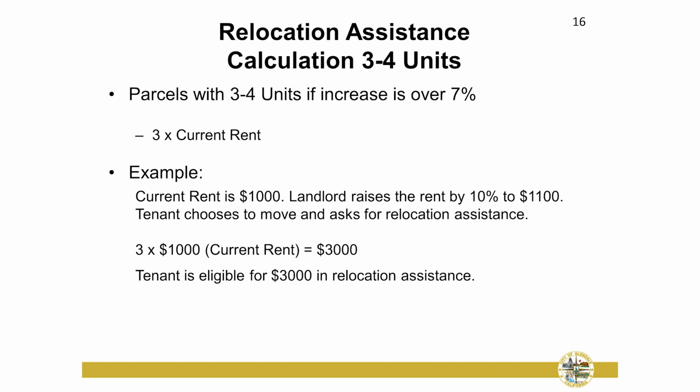For parcels containing 3 or 4 units built before 1995, a rent increase over 7% within a 12-month period results in a relocation assistance calculation equal to 3 times the current rent. For example, if the current rent is $1,000 and the landlord raises the rent by 10% to $1,100, the tenant is eligible for $3,000 in relocation assistance.